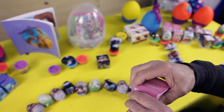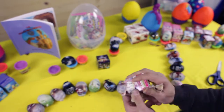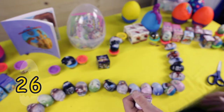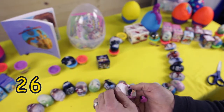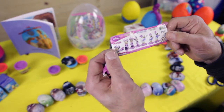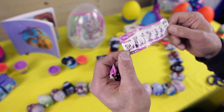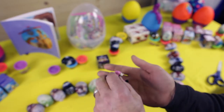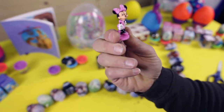Okay, let's go back to Minnie Mouse. And we have our cute little Minnie. Of course, you know, there's different variations. It's like a total of 7 different ones. Let's put Minnie together. And there she is. Look at that happy face.